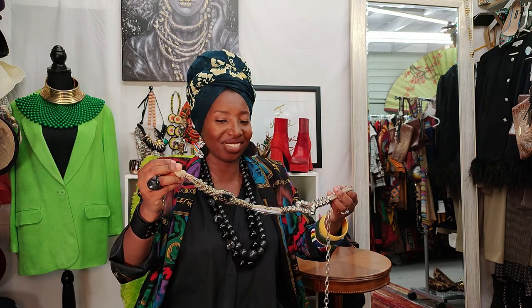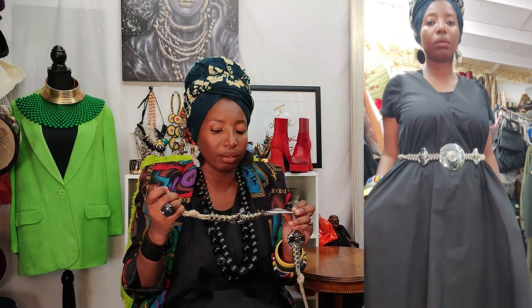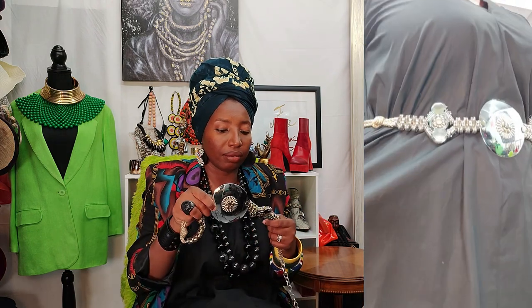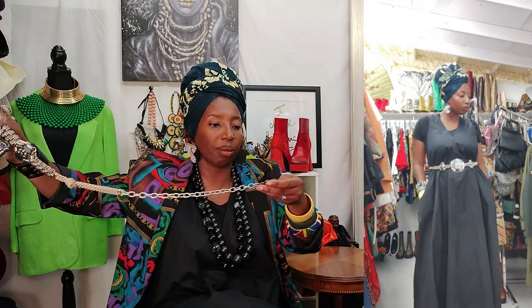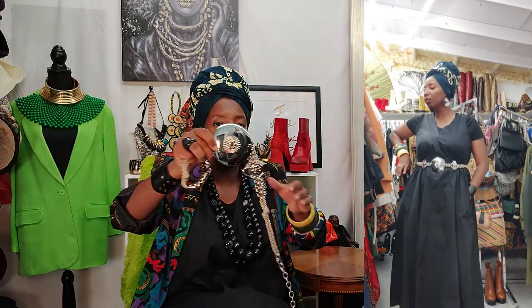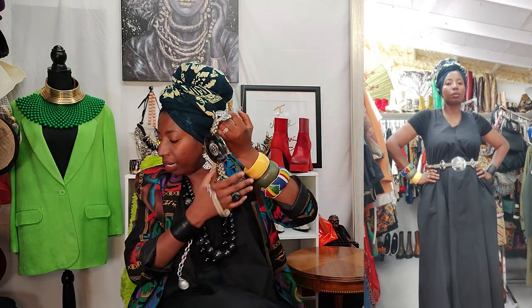So good. So I love it. This is definitely a necklace. I really love it. I think it's definitely one of a kind. It's not something that you see often. And yeah, this is a keeper. This is a keeper. I love it.